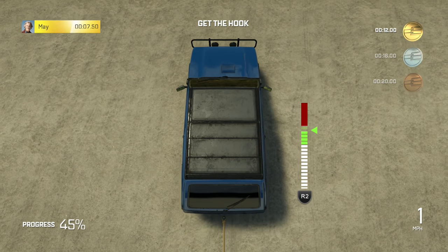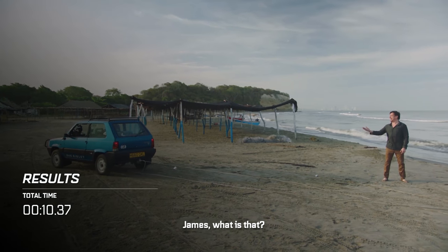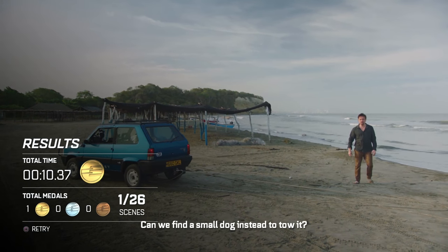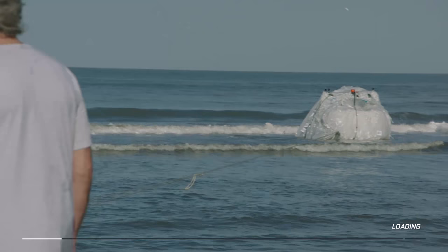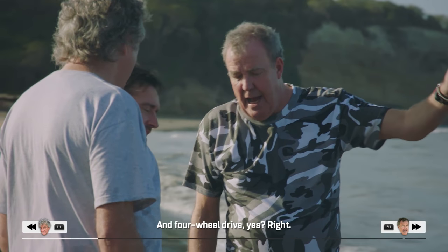Come on. Can I get a gold? Yes, got a gold. It's got 49 horsepower, it's going to ruin it. 49 horsepower, instead to tow it. That is presumably a pickup truck. Yes, you've guessed. And four-wheel drive.